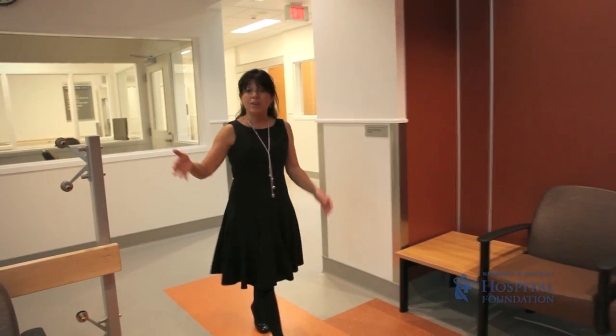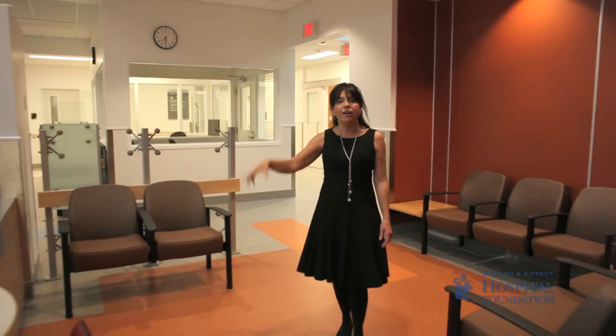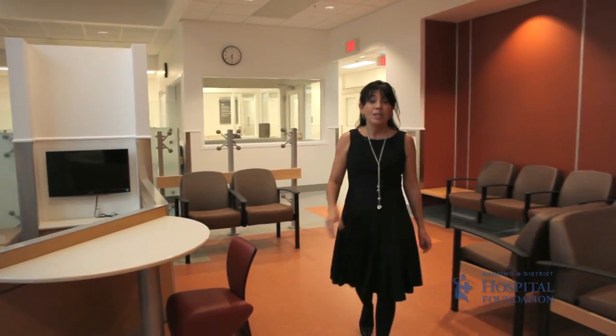So this is where you would flow, child's play area. Beautiful bubble tubes are going to be bubbling here, courtyard. So this is the orange area.